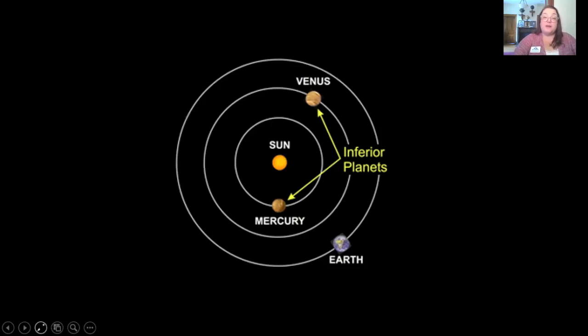Now, both of these planets are visible to the naked eye, but they can be a bit tricky to see because they orbit pretty close to the sun, especially from Earth's perspective. So Mercury in particular is a bit tricky, but there is a shot to see it in 2020, so I'll tell you guys how to find it. But let's talk about these planets first.